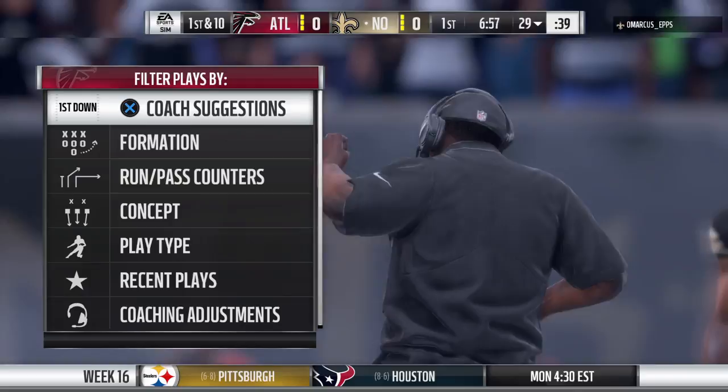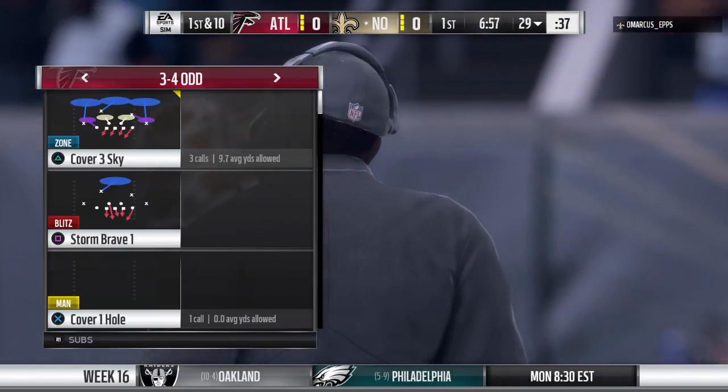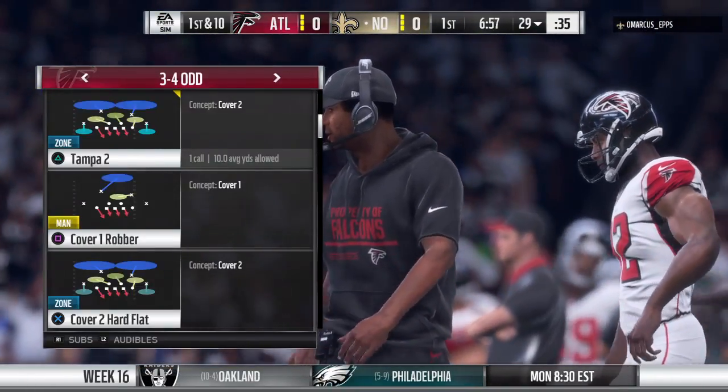Set to match up between the Atlanta Falcons and the New Orleans Saints.